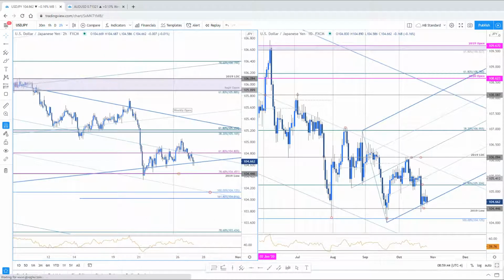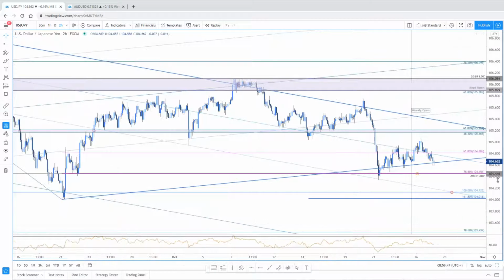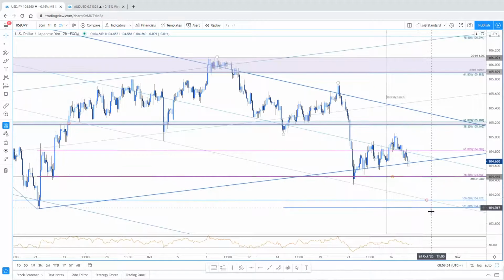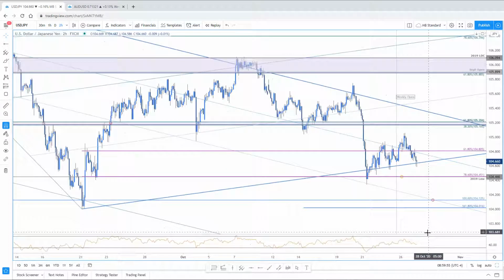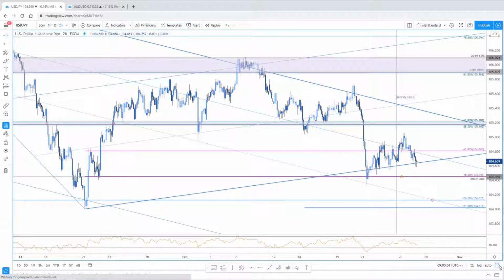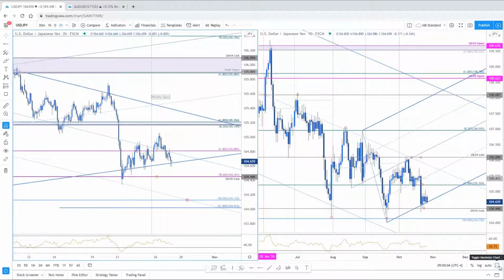Here are the near-term levels. I really wouldn't change much. 104.46, 104.45 is still going to be a level I'm watching, but these are the two key supports on the downside if we break that 104.12 level, which we already caught support with back in the September drop. So certainly an interesting play, but nothing to write home about.